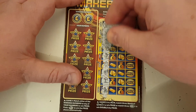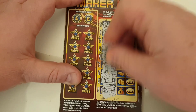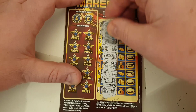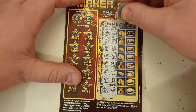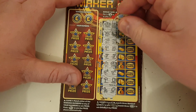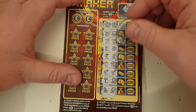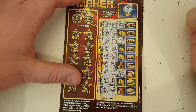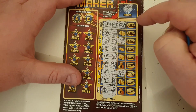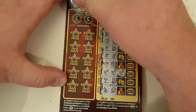Ooh, 2 doubles. You get 3 doubles in a row, it's a double prize. Oh, please be a double prize. Oh, get in. So we've got at least a 10 on this card. 2 treasure chests. Nope, 3 treasure chests. 3 keys, that's at least 20 quid. Because that's got to be at least 10, and then those. Brilliant. And you can win more.